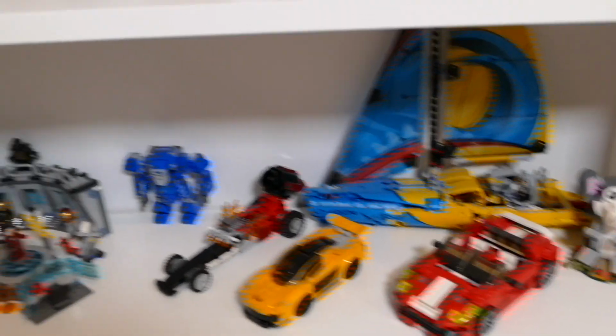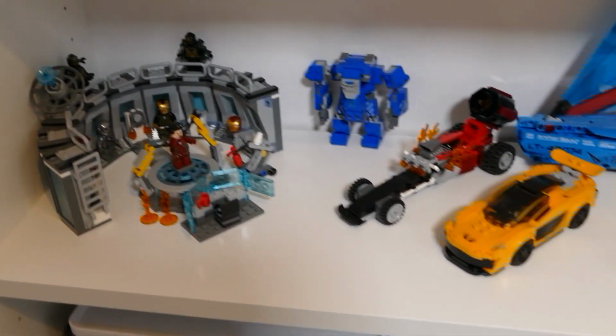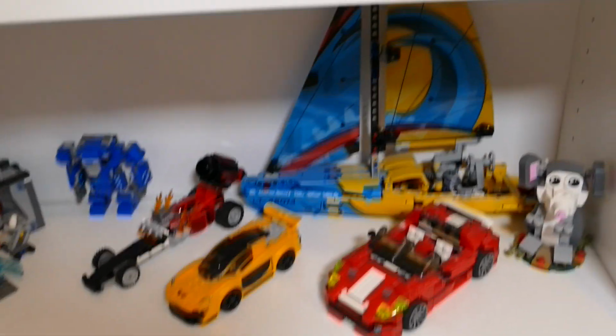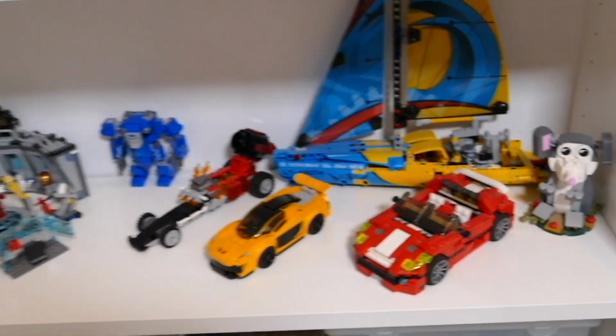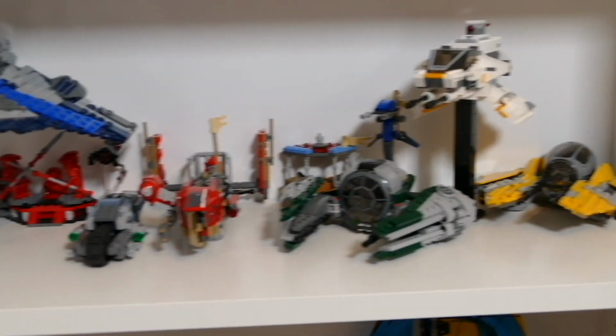Now in this shelf here is my non-Star Wars display as such, so we have the Iron Man Hall of Armour, as well as a few cars down there, a few Speed Champions, Classic, inside one there as well. Also a Technic boat and the Year of the Rat promo, so that's what I've got down there on the bottom two shelves. Now moving up one level is the first actual Star Wars shelf which I have here.